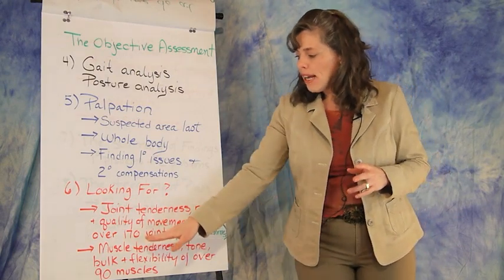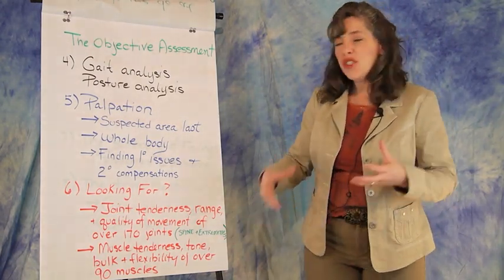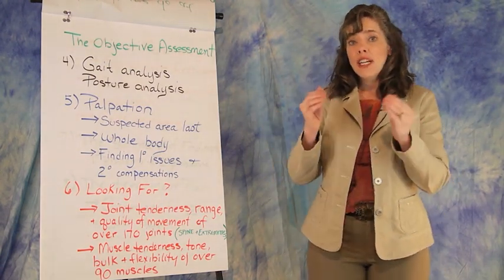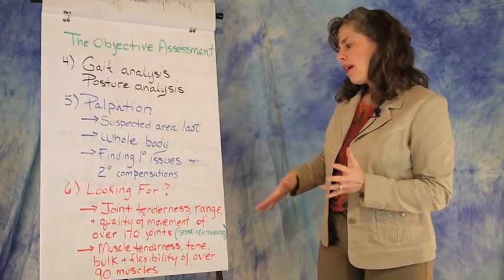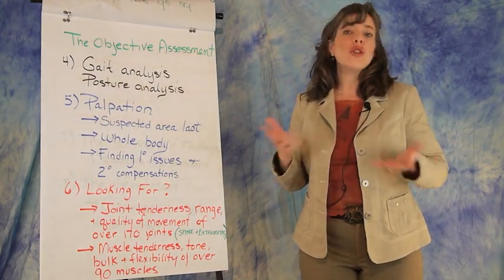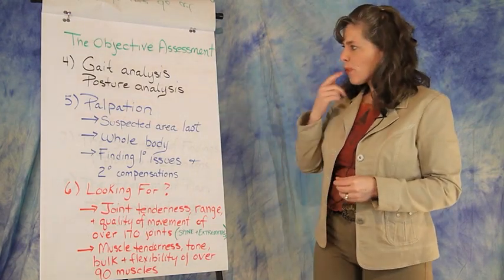Then we're going to look at the muscles as well. We want to see if there's any muscles that are tender. We look for tone of the muscle, so the quality of the feel, the bulk of the muscle. That might tell us, is this a very new problem or a long-standing problem? We can look at flexibility of the muscles, and when I did a quick count, there's over 90 different muscles that we're going to be putting our hands on and feeling and assessing.